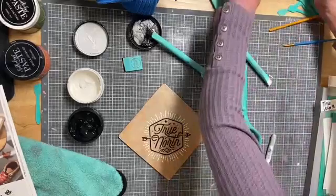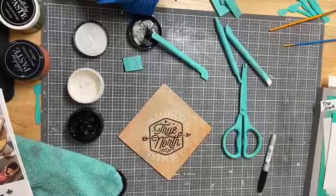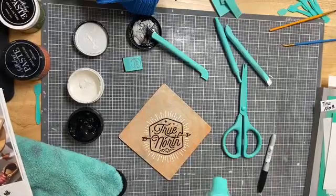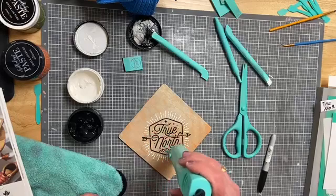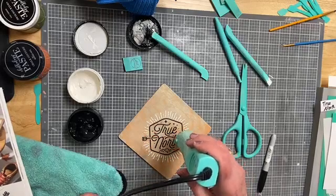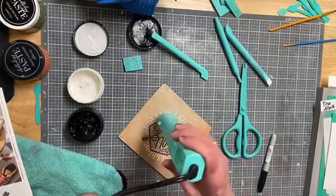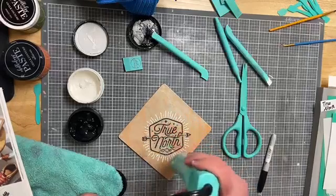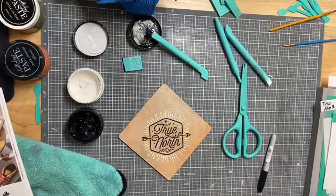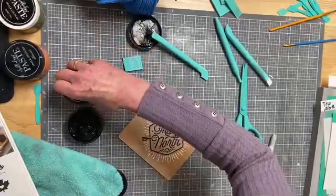Hang this over here to dry. Find a towel. And let's dry that before we try to do anything else to it. And now let's find our fine drawer. Done with the white for now.